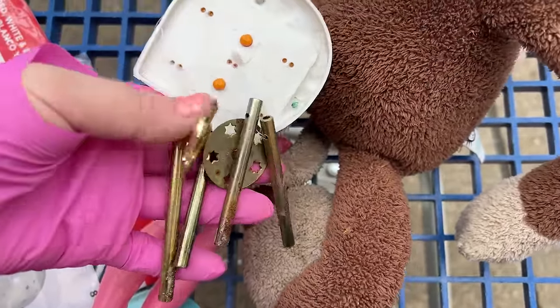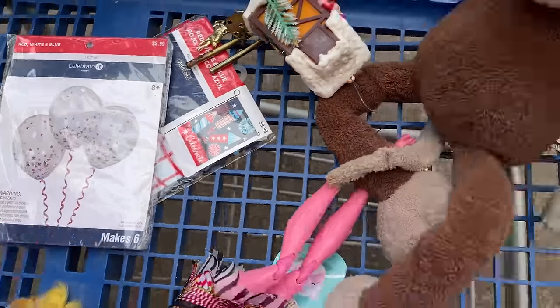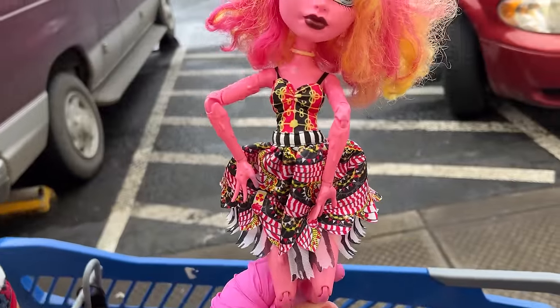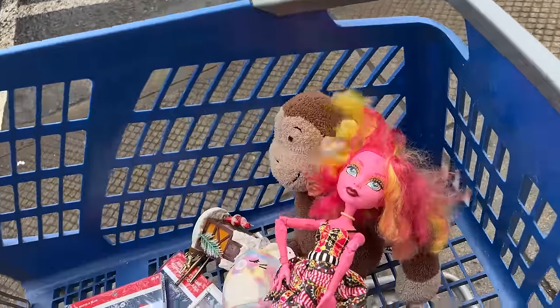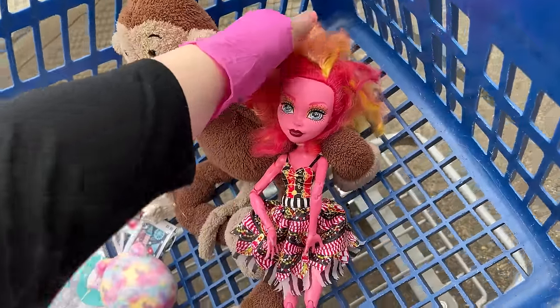I kind of want to just leave it, you know, but... And then I got the flag and the balloons and this little squish and this with her dress. This was the prized possession of the day. Monster High. Wow. Pink. I think she's like some pink lemonade type of girl. I don't know, but. And so I had fun.